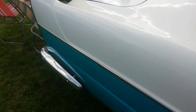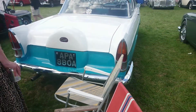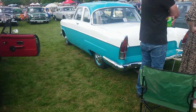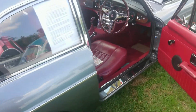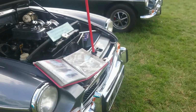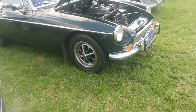Oh, it's a Coupe, but it looks sort of Consul Zephyr Zodiac Mark II. Wow, it's unique, that. That's a beautiful MGB. It's in stunning condition. It's a show-winning condition, that. 72-73. Another MGB here.